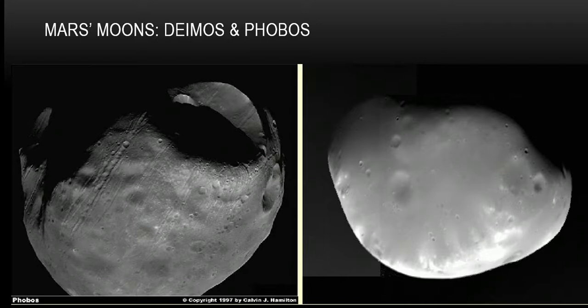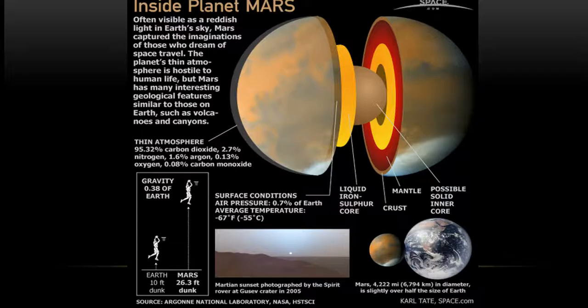Here are the moons, kind of oddly shaped, Deimos and Phobos. They do orbit around it like our moon goes around us. Here are those ideas of what might be going on with Mars. We're drawing these conclusions based on some data, but I think somebody's wishful thinking here.